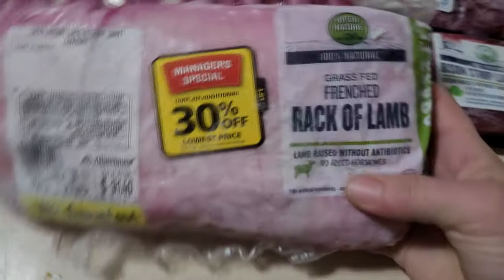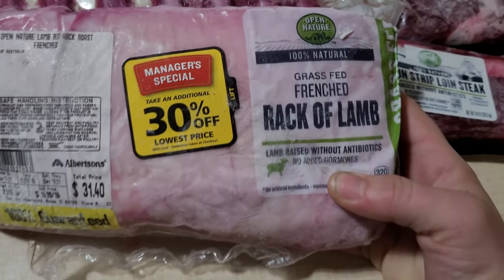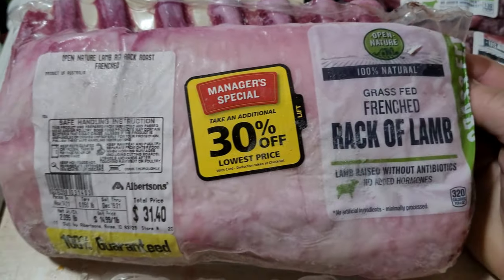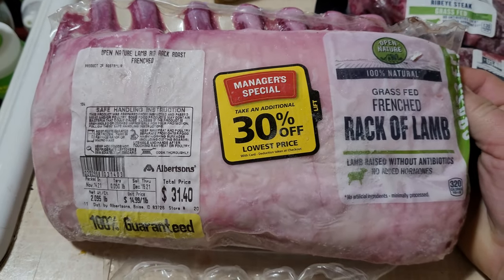And then I got a giant rack of lamb. Grass-fed French rack of lamb. Now when it says French, that means that it has the bones exposed. So it makes for a nice, clean cut looking rack when you cook it.